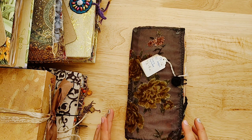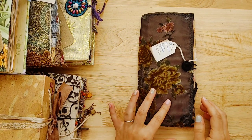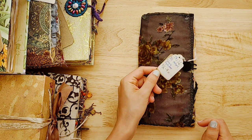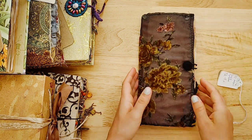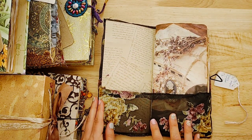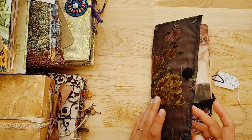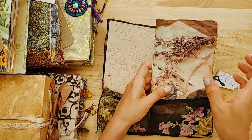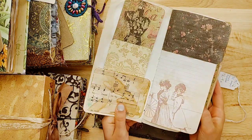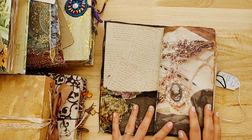So this is the first one, and I really wish that you could feel it because it is amazing. It is sheer and silky, but then velvety where the flowers are. So let me take the little tag off. Okay. It is a traveler's notebook size. And this is so cool because it's like a cover over a cover. Cardstock and the sheer fabric and then a sheer pocket. But the journal just sits in there. And the cover on this journal is just cardstock. So it's an extra protective cover that looks really, really pretty.